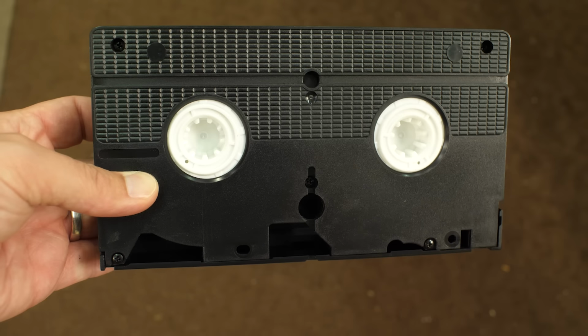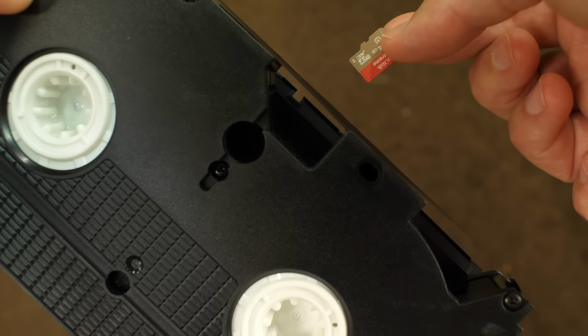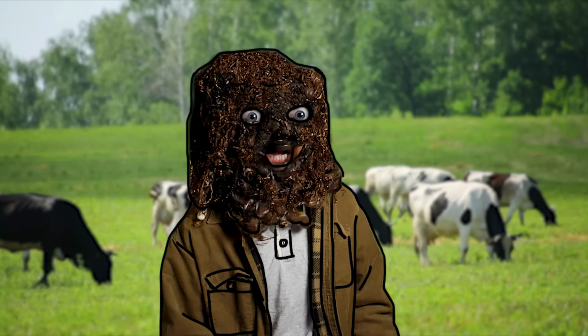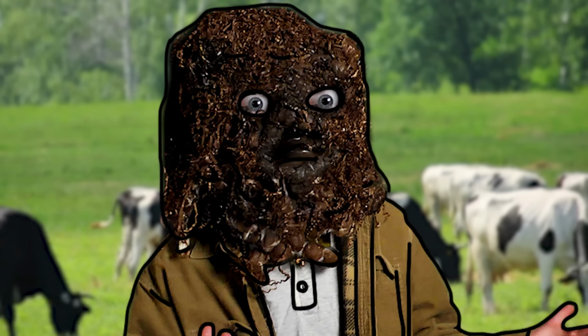Bullshit. Here's a solution. Let's go back to analog. I've just created the macro SD card. Just jam an old VHS tape into your phone. Yeah, good luck losing that shit. And that's bullshit.